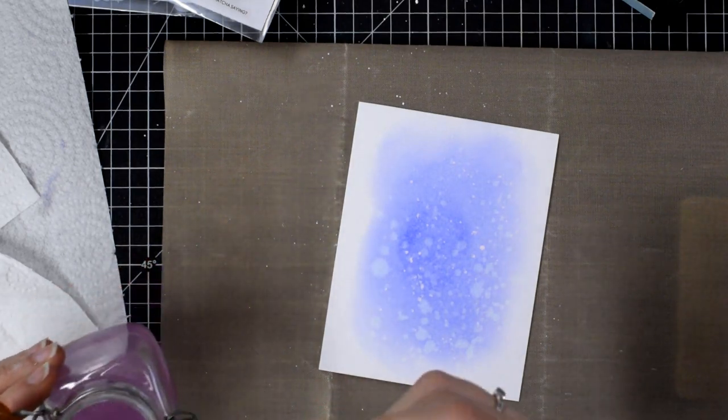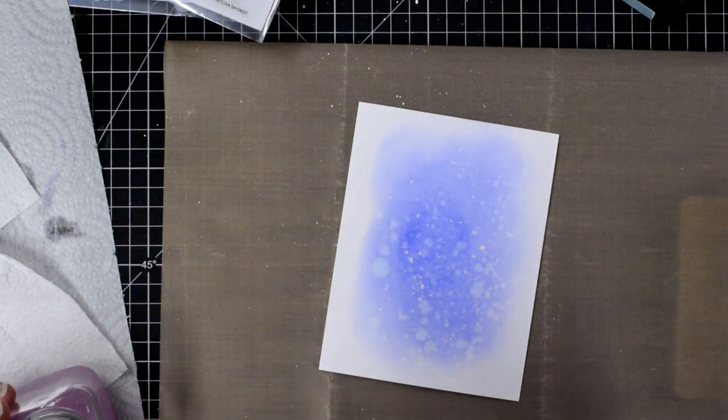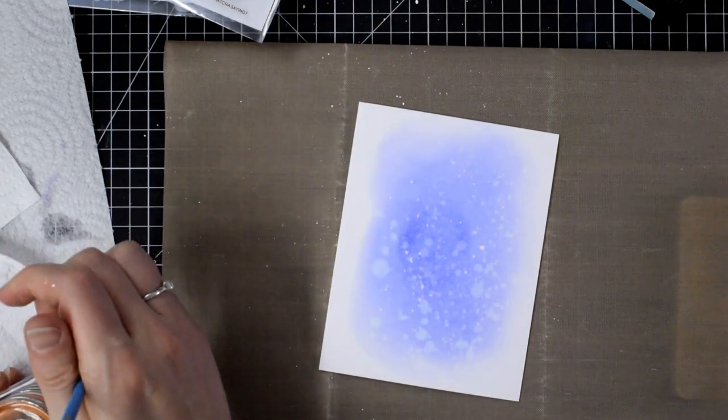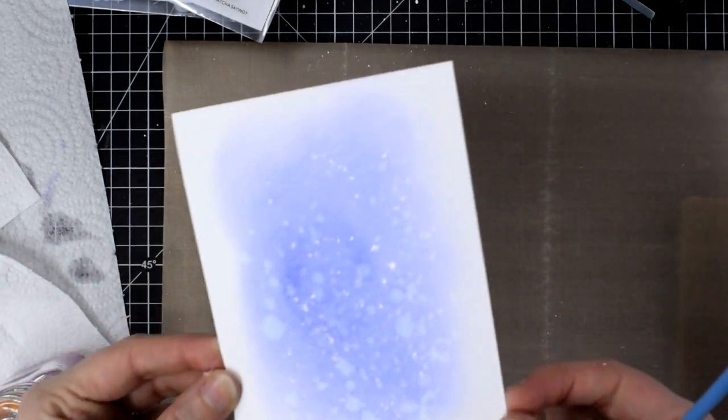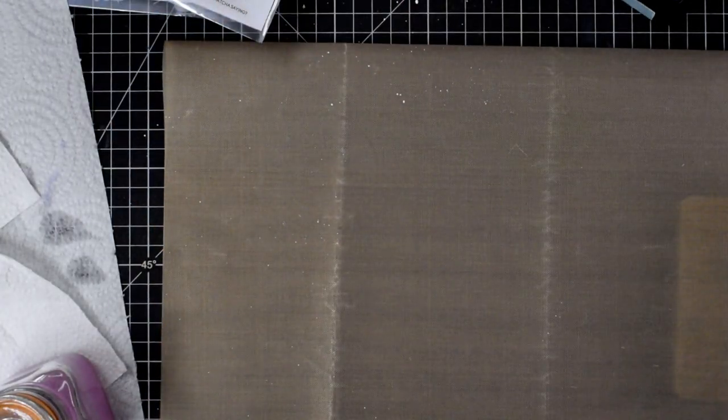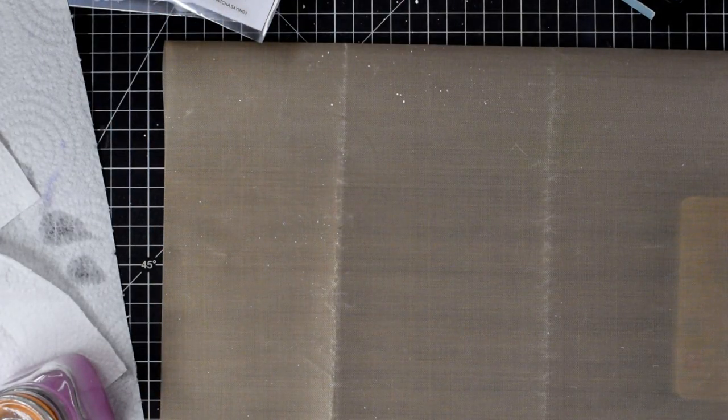I'm going to splatter this with some watercolor. So I'll use the white from the Kuretake Gansai Tambi. Give it a spritz of water to loosen that up while I go grab a paintbrush.